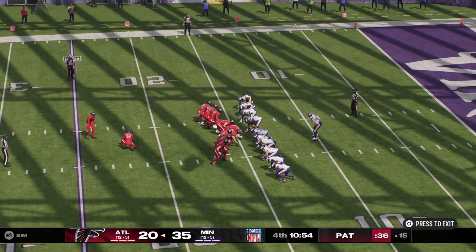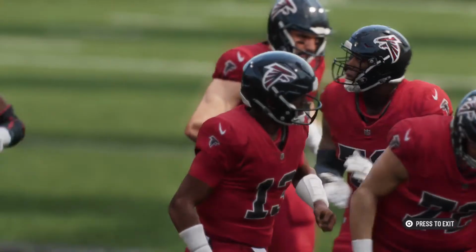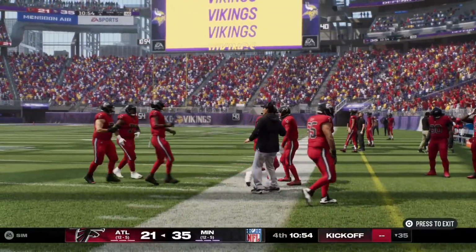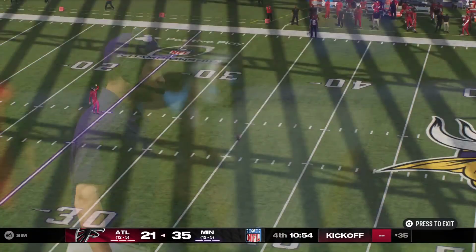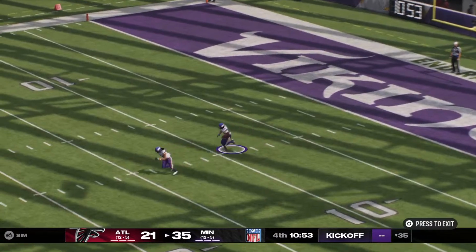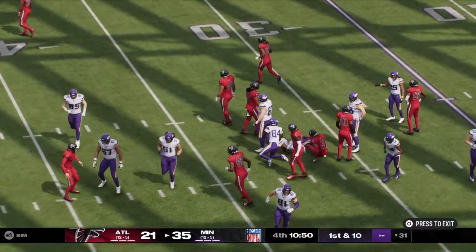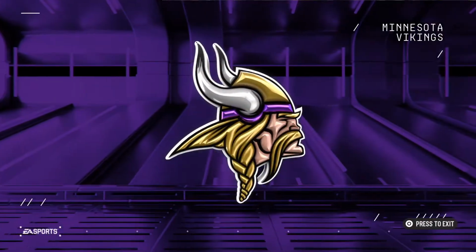Now Greg Zuerlein on for the extra point. And the lead will be cut down to 14. That one in the books as a 12-play drive. And it ends with a 1-yard touchdown run. Now after the touchdown, it's Zuerlein. He'll kick it away. And they'll start this drive just across the 30. Pretty nice work on the return. Minnesota now ready for their next possession.